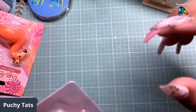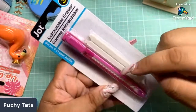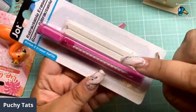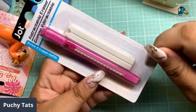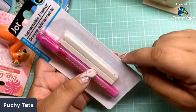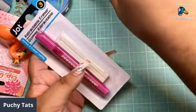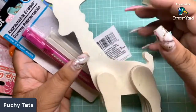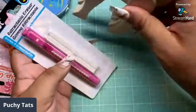My daughter wanted this really bad, and I think this is great, especially if you're an artist and you draw. It is a retractable eraser, and it comes with 3 erasers. You guys know the pencils always wear down really quickly, so I grabbed these for my kids. Yes, carousel. They have an elephant as well, guys. So make sure you go check out those animals. I think these will look really cute altered, okay? You can do all kinds of things. Be creative.